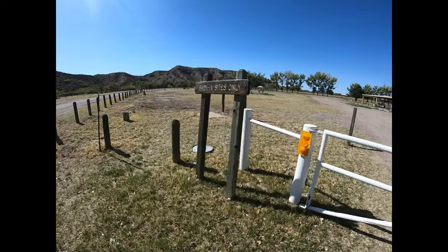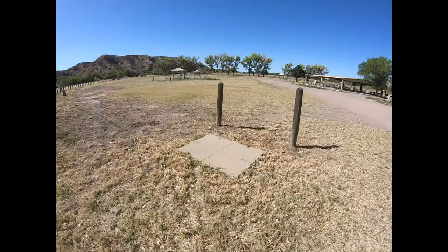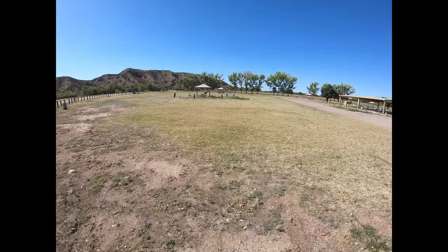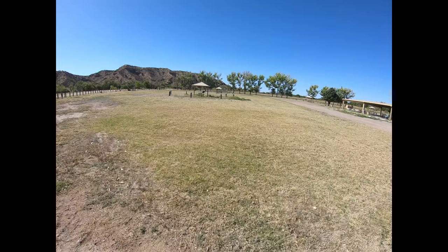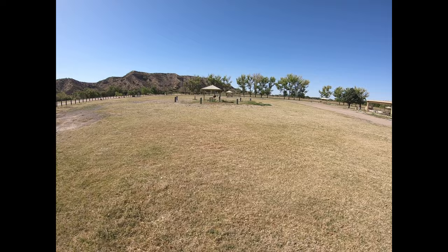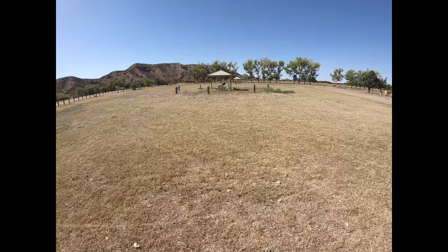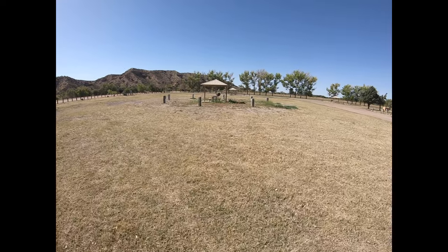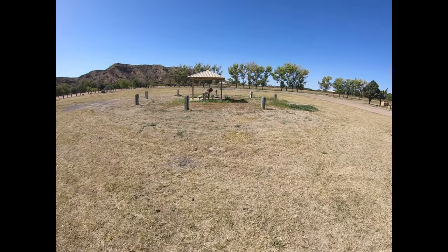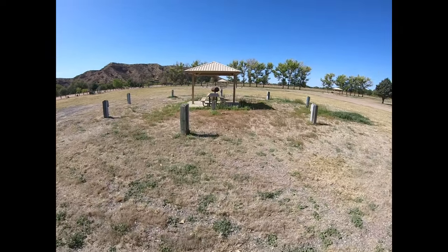And I'm gonna walk over here and show you multiple sites. And as far as I know, you can back in here with your vehicle. And every one of these sites has back-in sites for this group. And there's several of them in here, probably about six or seven, with water and a fire pit, or not a fire pit, but a grill, and power. And probably, I'm guessing, at least 30 amps.